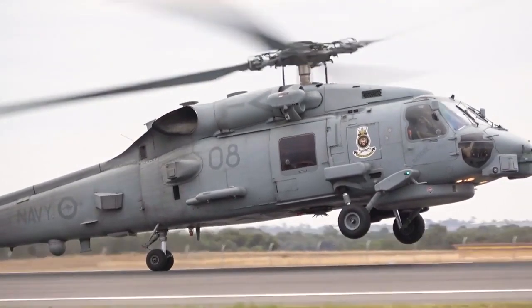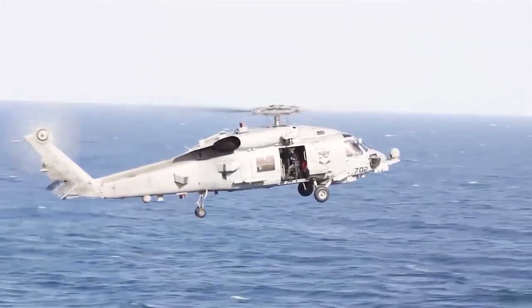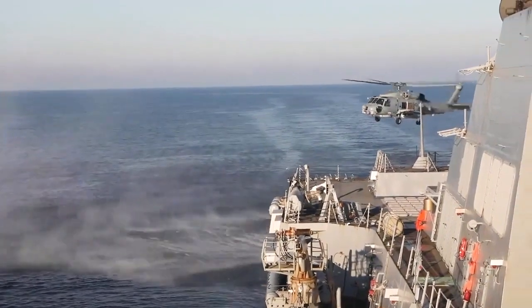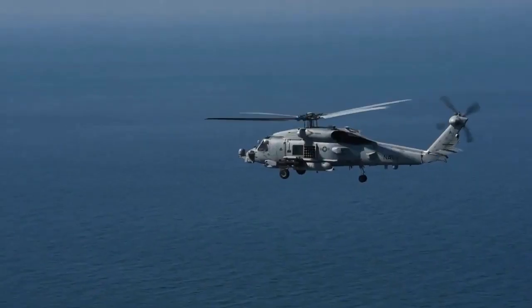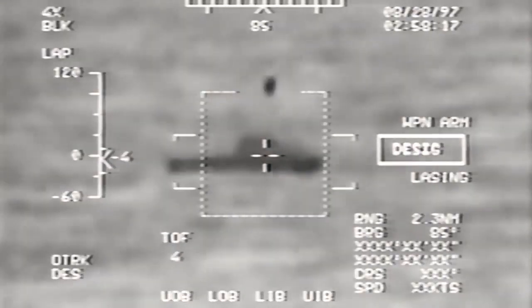First low-rate initial production helicopters were remanufactured from the SH-60Bs. However, subsequent helicopters were newly built. The MH-60R was first deployed in 2009. Currently, this helicopter is used by the US Navy with over 100 units and the Royal Australian Navy. Main missions of the MH-60R Seahawk are anti-submarine warfare and anti-surface warfare. This helicopter can detect and track submarines and surface ships and attack with torpedoes and missiles.